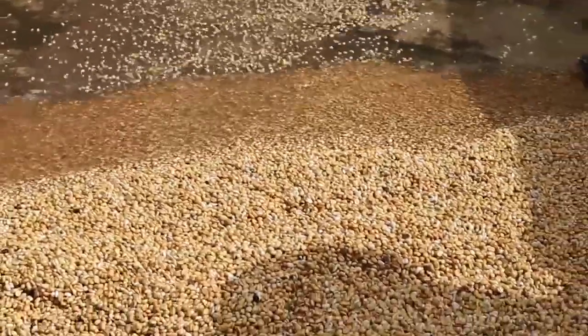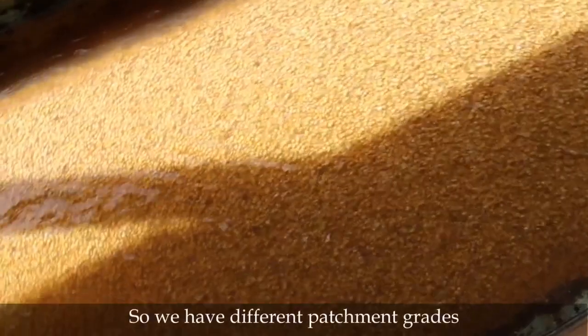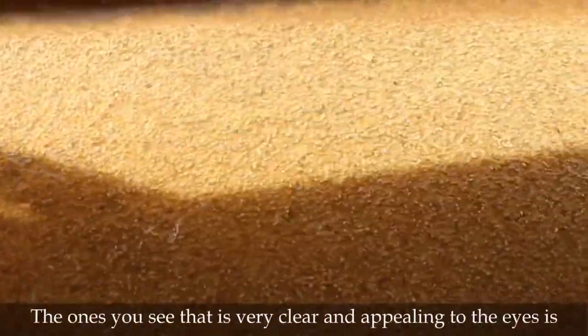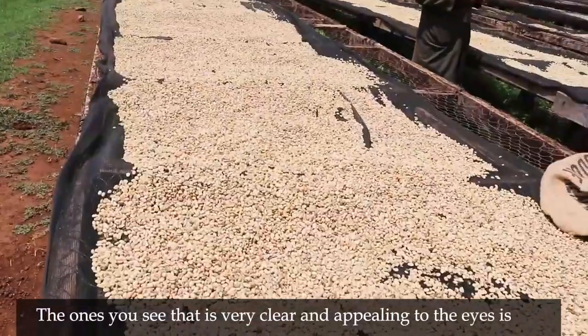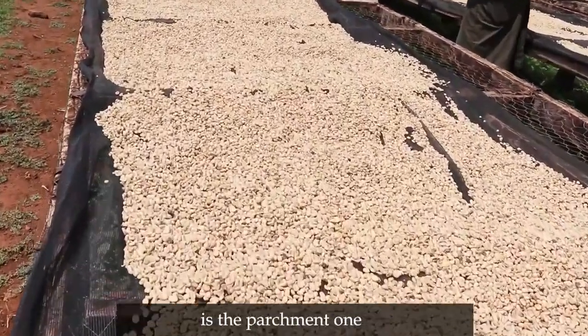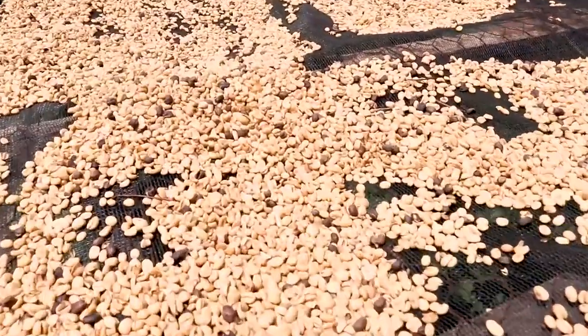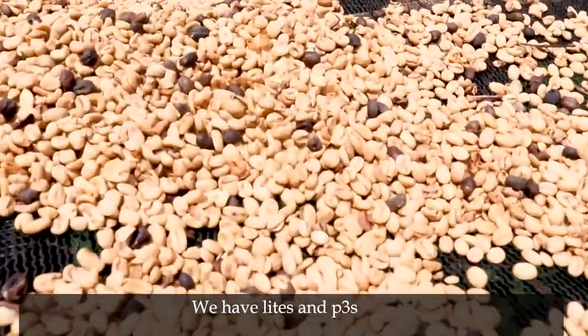During the washing process, the beans are sorted into different grades depending on their density. And during washing, we grind it. So we have different parchment grains. The one you see that is very clear and appealing to your eyes, that is the parchment one. It is followed by parchment two. We have lights and P3.